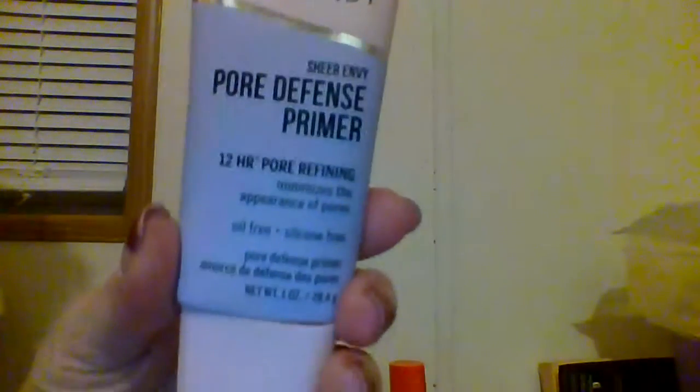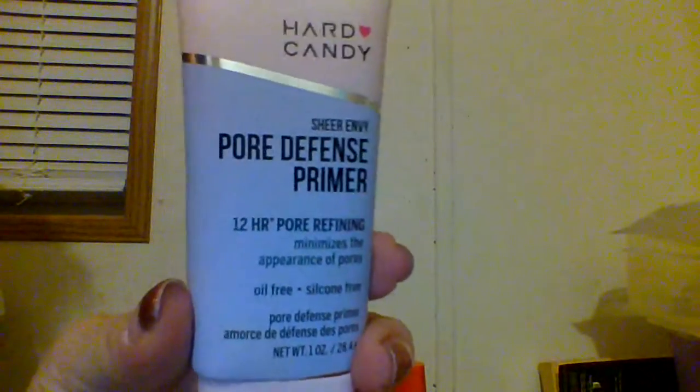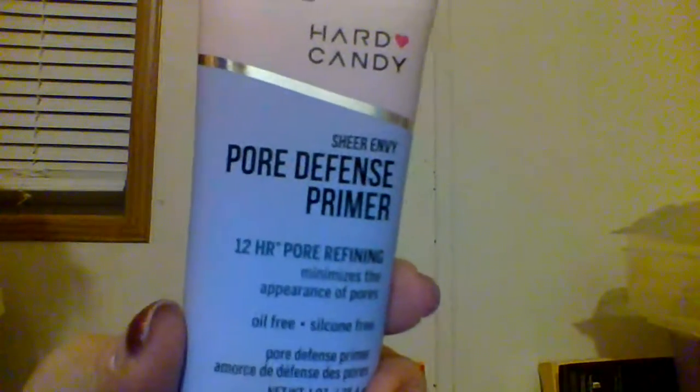All right. So, the next product I have is, okay, so here's the deal. This is a twofold thing. This is Hard Candy Sheer Envy Pore Defense Primer. 12-hour pore refining, minimizes the appearance of pores, oil-free, silicone-free. Okay, so this is what I'm going to say about this. I've reviewed this, and then I re-reviewed this because someone wanted me to review this again.